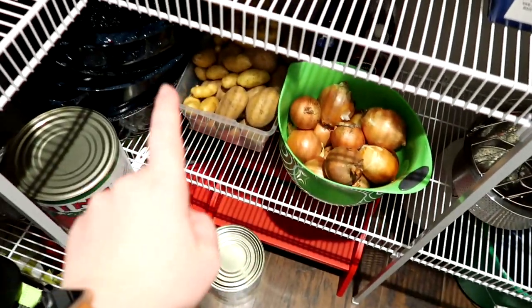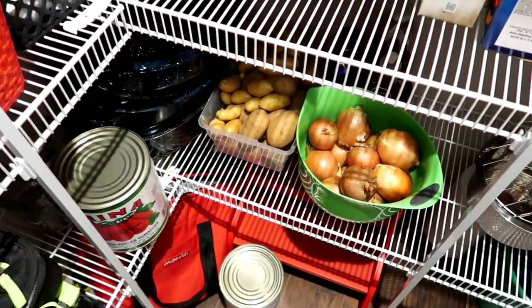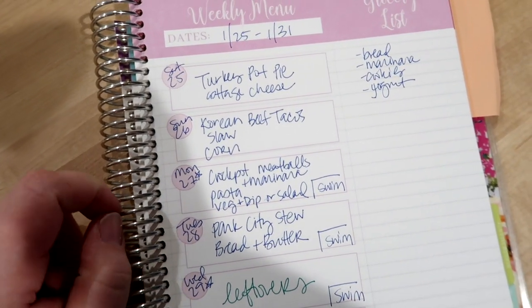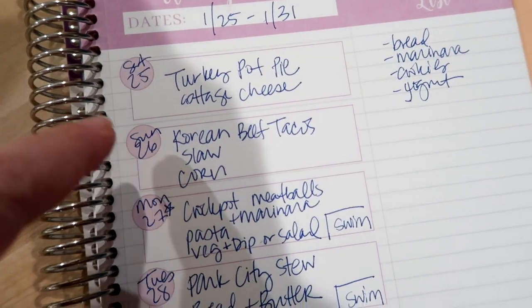And then I have some potatoes down here. I usually like to put potatoes in my turkey pot pie, like diced cooked potatoes. And then I'll just use the mixed vegetables I got at the store for the vegetables for that pot pie, and then we'll have cottage cheese.